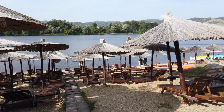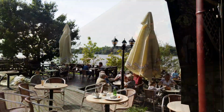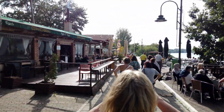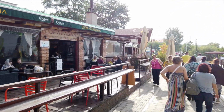It's a really good spot to base out of if you want to spend more time visiting the fortresses and or the ancient town of Viminacium. There's the world-famous Copacabana.